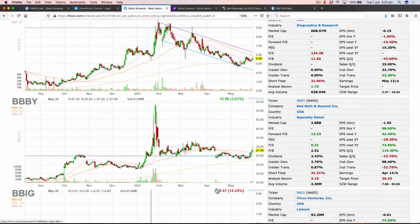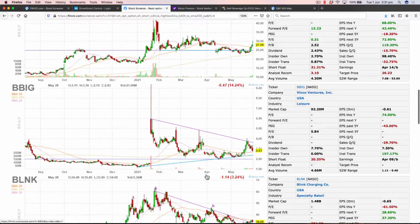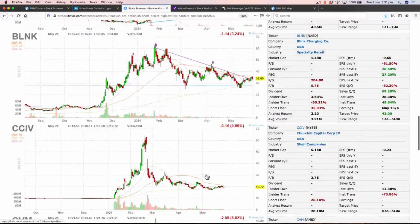Stocks that move higher are based on earnings growth. Okay, that's the number one reason why a stock would move higher. People are in business to make a profit, so they want to see the earnings growing, and that's definitely something that you want to keep a close eye on.